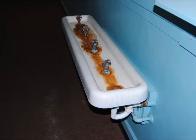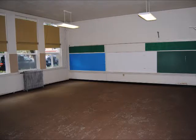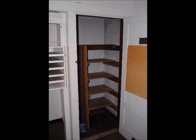A lot of rust and residue, water sediment. I think those are cast iron, probably some rust. All that on the brown carpet, the gray spots, that's mold. Just a cubby hole in one of the rooms.